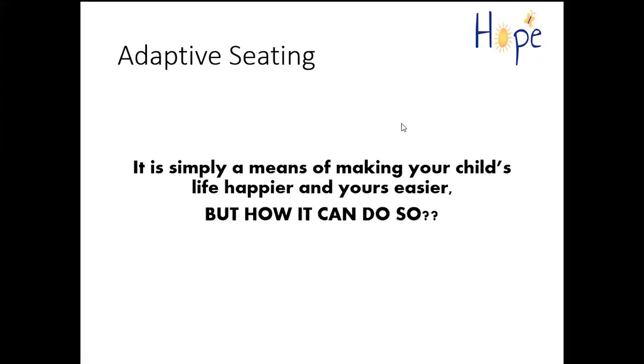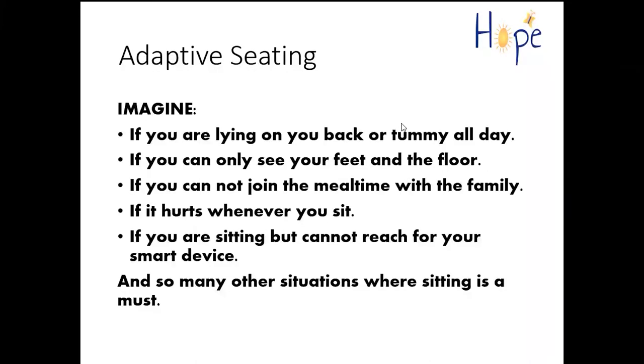Adaptive seating is simply a tool that makes the child's life happier and also your life as a caregiver and parent much easier. How can the seat make such a change? So before that, let's imagine some situations.